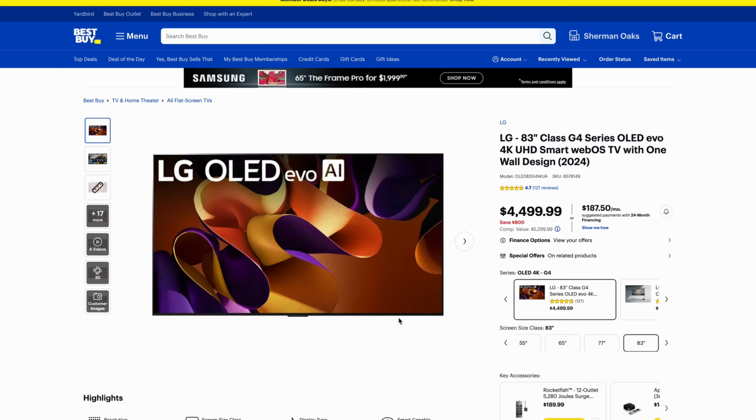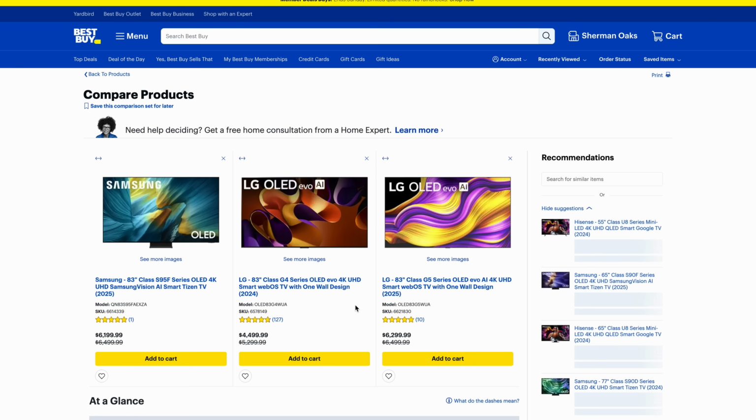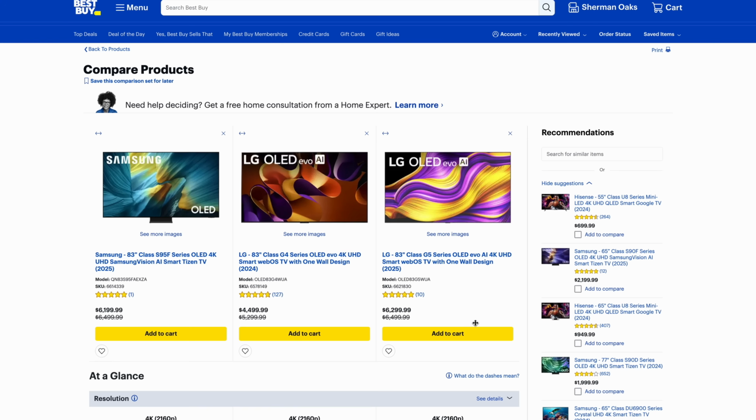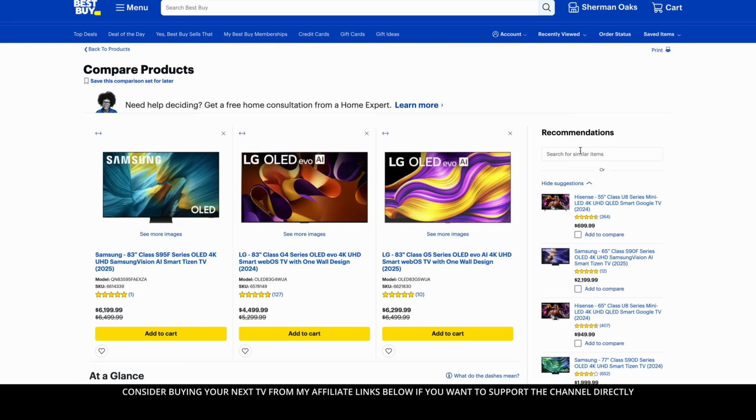Would probably be this one, just because the G5 is too expensive at the time of filming, and so is the S95F. So this is probably the one that I would target if you're buying exactly right now. If you're going to buy later on, of course, go with either the G5 or the S95F.